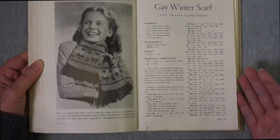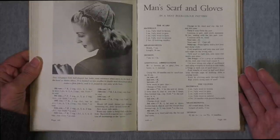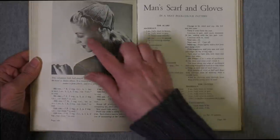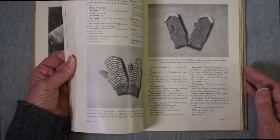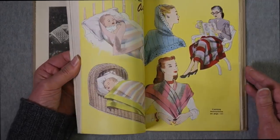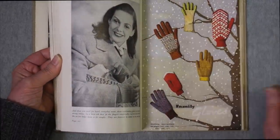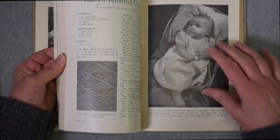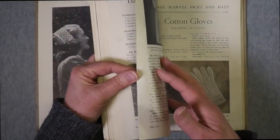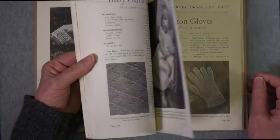I mean, this is a beautiful little scarf set here. Not a hat I would wear, but it's kind of cool for the period. Mittens. These are the color sections that they have. They have all of the gloves and mittens. Those are all timeless. And cotton gloves. I remember when I was a kid, if we got really dressed up, we had to wear little cotton gloves with our outfit.